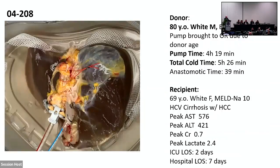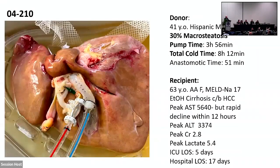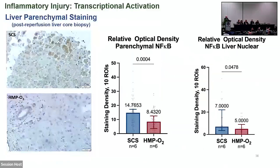This one was almost 40%. And then recently it was an 80-year-old. And, you know, you can see the types of livers that we're using this for to optimize our logistics, another steatotic liver. So this is how we've really gotten to the point where we can expand our capabilities as a small to medium-sized center and get more cases done without stressing the system.